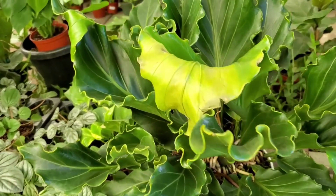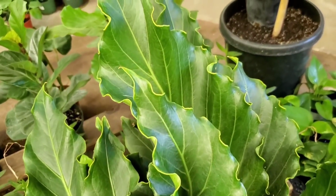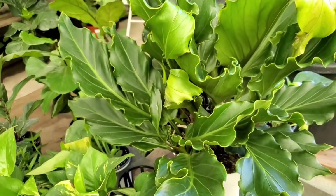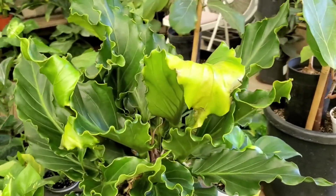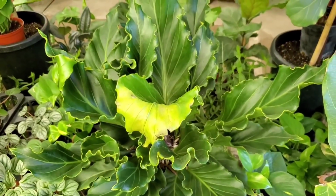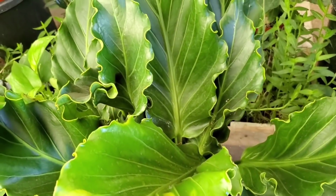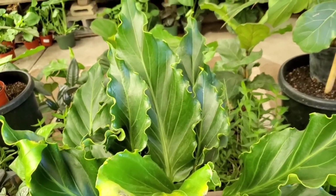Look at this huge Anthurium plowmanii. It's very cool. This one is $69.98. Oh no, $59.98. Isn't that cool? Sometimes, or a lot of times, you'll find variegation on it, and it's really pretty. This one doesn't have it though.